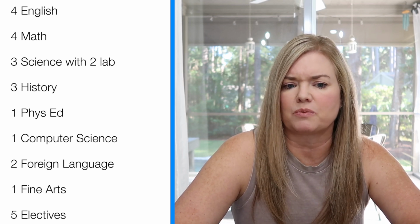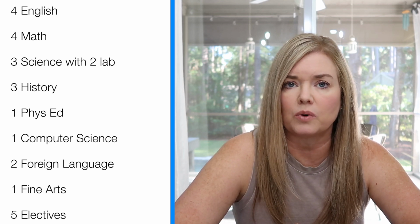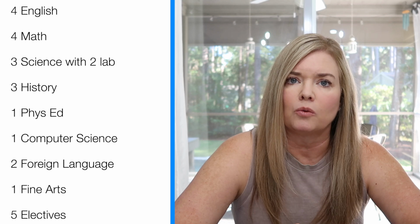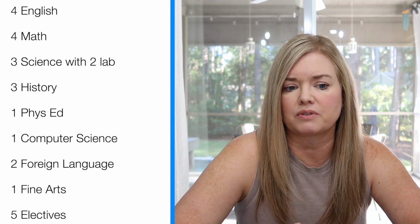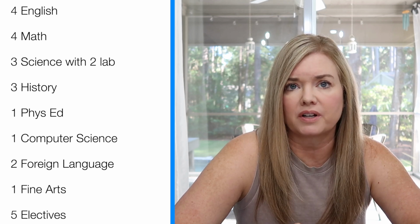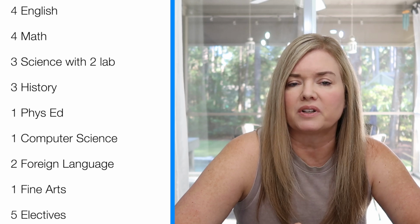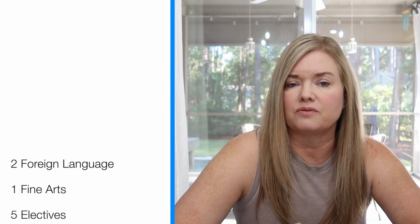3 science credits with at least 2 lab courses. 3 history credits, which must include 1 credit in American history, 1/2 credit in government, 1/2 credit in economics, and 1 additional history or social studies credit. 1 credit for physical education, 1 credit for computer science, 2 foreign language credits in the same language, 1 fine arts credit, and then 5 electives. So that is the minimum requirement for high school graduation in the state of South Carolina.